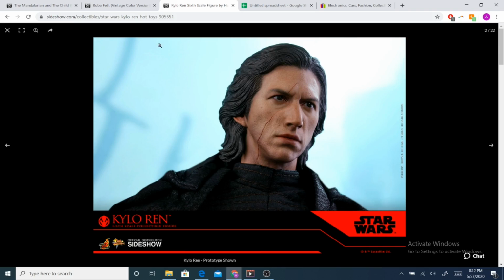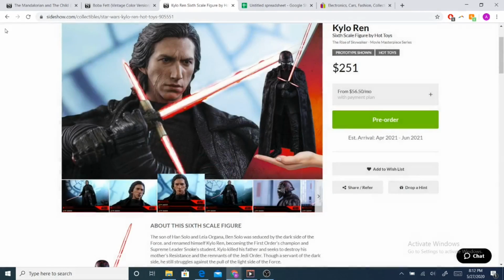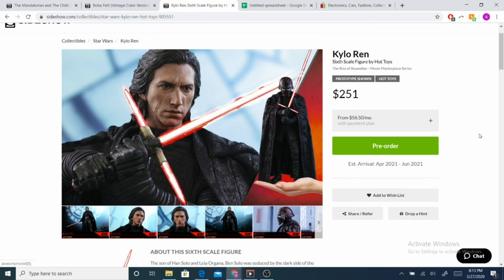So I think it's $235, $251. Okay, so even at $251, that's fine. I think that this is a buy, and I think that if you want to pre-order it, fine, pick your favorite place to pre-order. I personally don't pre-order from Sideshow anymore just because of how much they charge for shipping, and there's not really that great of benefits. But find your retail, and I think that this one is definitely a buy.